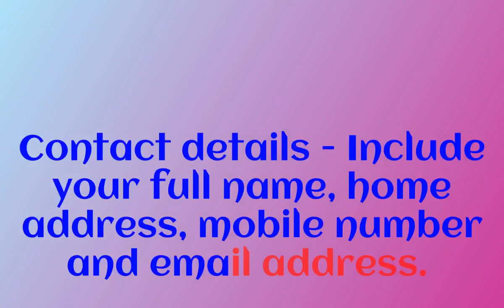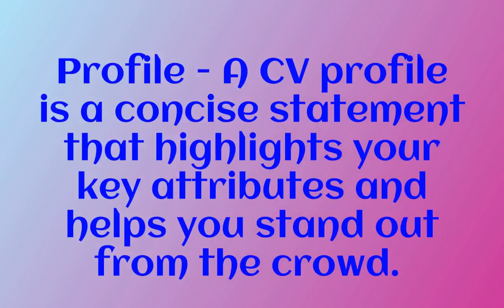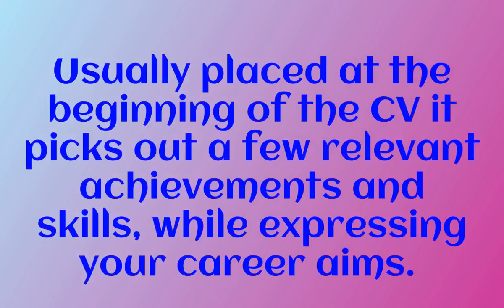Contact details. Include your full name, home address, mobile number and email address. Unless you're applying for an acting or modeling job, you don't need to include your date of birth or a photograph. Profile. A CV profile is a concise statement that highlights your key attributes and helps you stand out from the crowd.